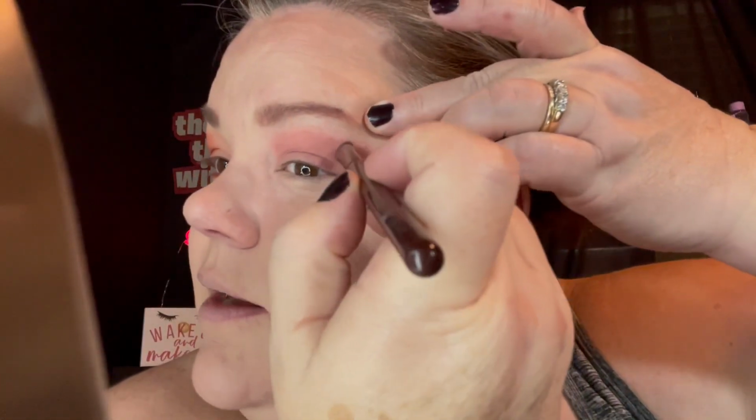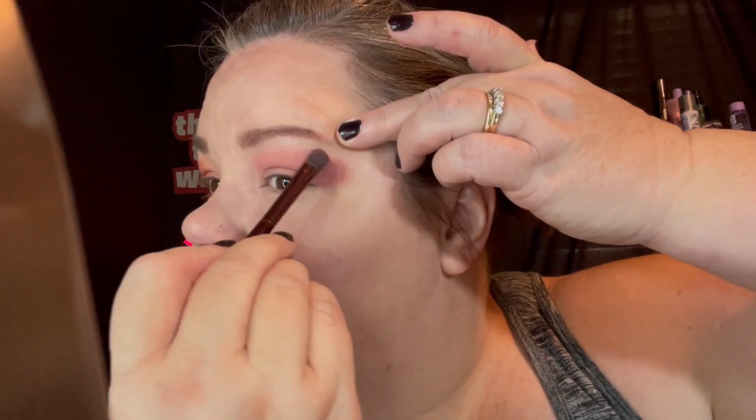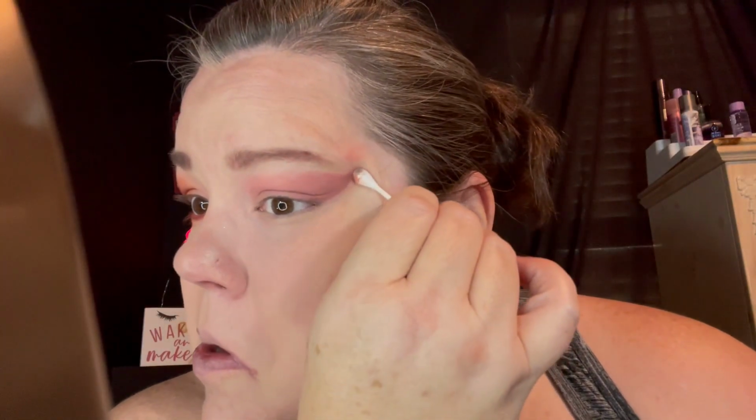Okay. You do have to play with it though, because in real life it feels like it's chunking right there. And I'm not a big fan of that. But I'm going to just go right here and try to blend that out. Interesting. Oh, I clearly had makeup on my hands because I just stuck it all right there. Look how pretty that is. That's beautiful. I am curious.